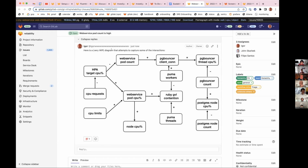So we can look at this and try and reason through some of the scenarios. There's a good chance that there's stuff missing from here, right? This is an abstraction, simplified, but let's say we want to increase efficiency. And so maybe we raise the target CPU percentage, where it was previously.